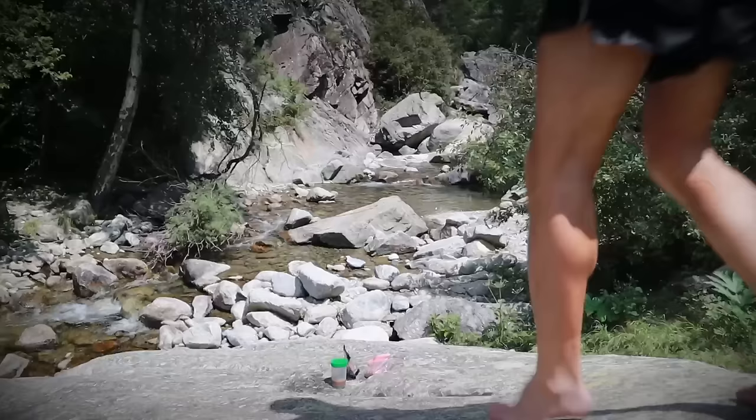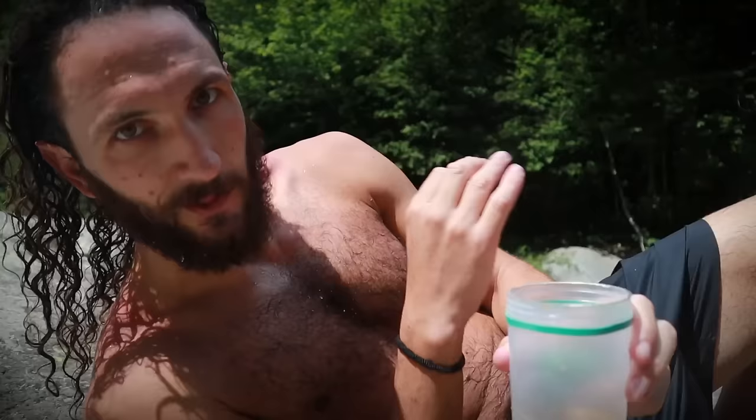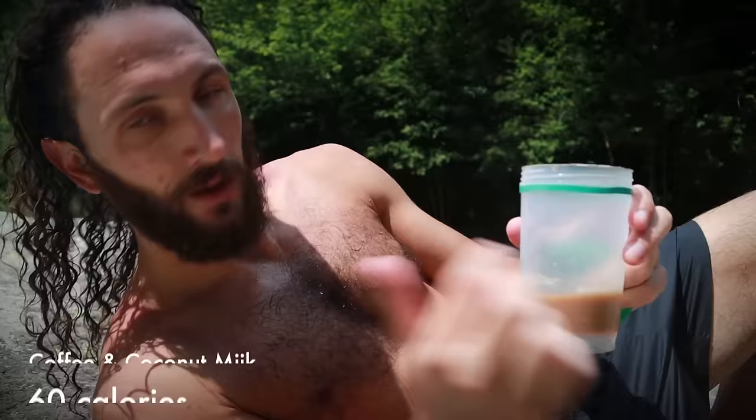That is definitely fresh from the mountain stream. Coffee and something to eat. So, coconut powder, super high in fat, very high in calories, weighs nothing. It's an awesome thing to bring and put in your porridge or your oats or coffee as well. And this is so delicious. Perfect thing to have after a little waterfall swim.